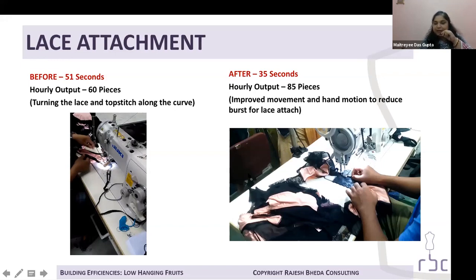So A, the fabric is difficult to handle. B, since it is a leg opening, the fabric is very highly shaped. Since the fabric is on the bias, it's very difficult to fold the fabric also, because otherwise it will lose its shape. And the two leg openings will be different.